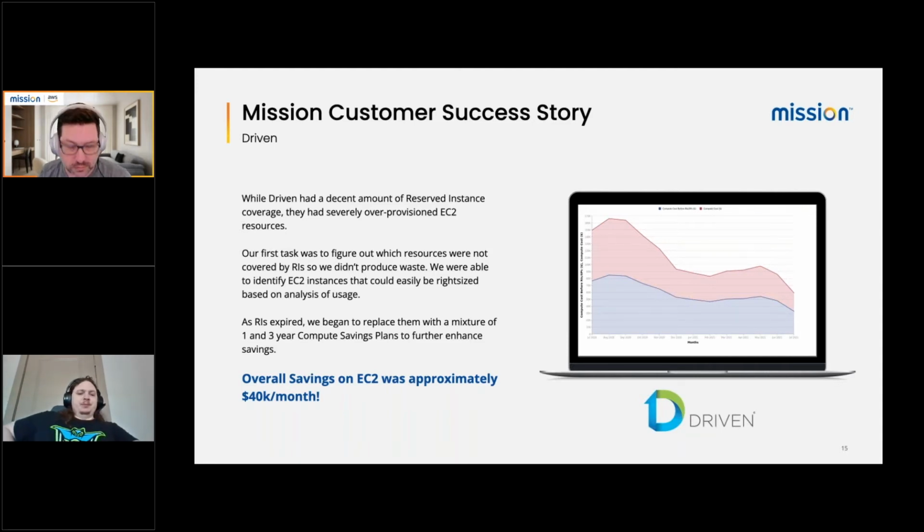So one thing that we always make sure of when we talk to customers is, do you think this instance is going to be running on the same platform for a long period of time? If yes, then maybe an RI is for you. If you're not sure, that's fine. By looking at Driven and helping them with their RI fleet, we were going to save them just $40,000 a month on that alone. So, next slide.